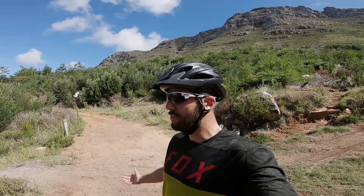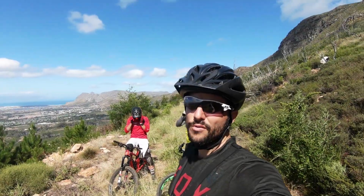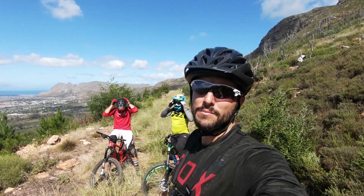Alternatively, you can ride pretty much all the way to the southern end of the Tokai Park up towards Silvermine. That links up into the Silvermine Loop, which is also great training for more marathon / cross country riders, lots of climbing. So yeah, just kind of speaks to the point that we've been pushing all day, that Tokai literally has something for everyone.